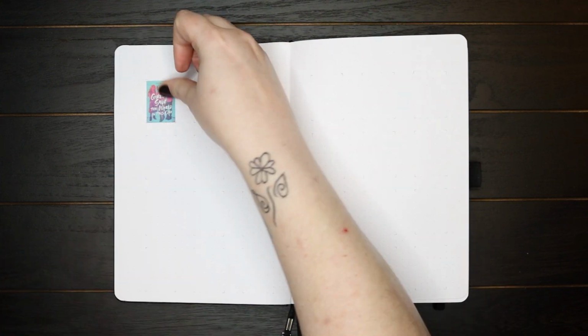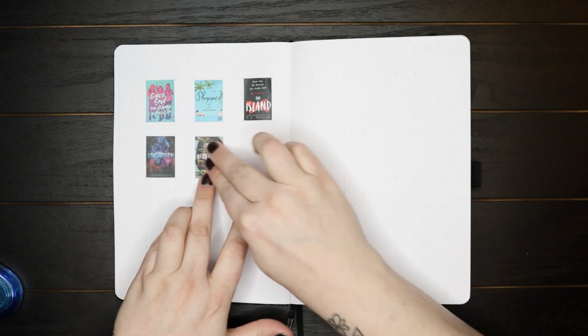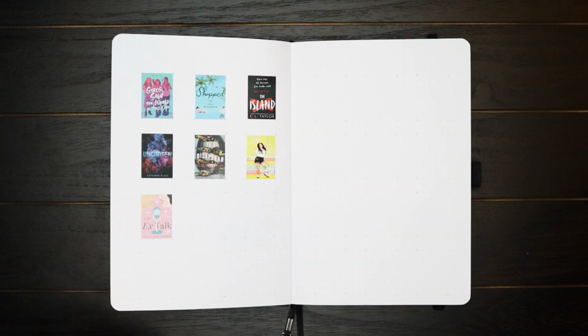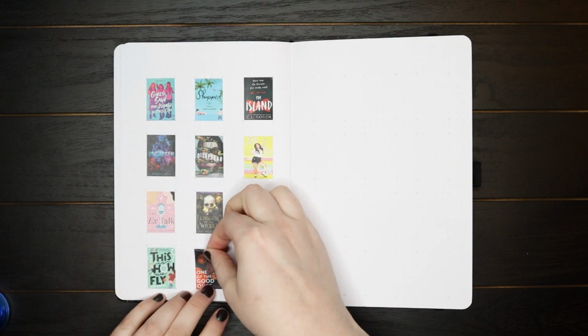Finally, we have my favorite page in this setup, and that is my January TBR. I listed 24 books in total, a combination of new releases as well as books from last year that I didn't get to. Once I read the book, I will go back and add a little hollow star sticker next to it to indicate that it has been read.